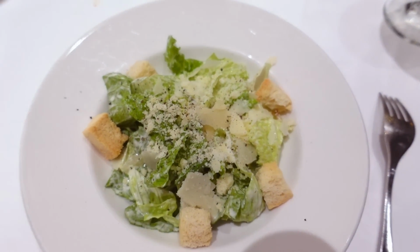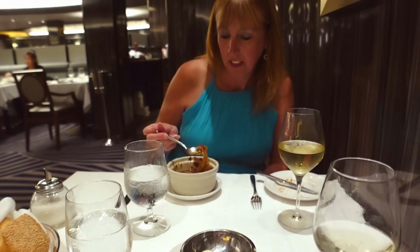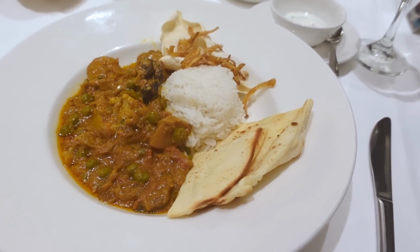Second appetizer. It's my Caesar. Mrs. Canuck is still working away at that onion soup. It must be hot. Very hot, but very tasty. Okay, dinner has arrived, and mine smells delicious.